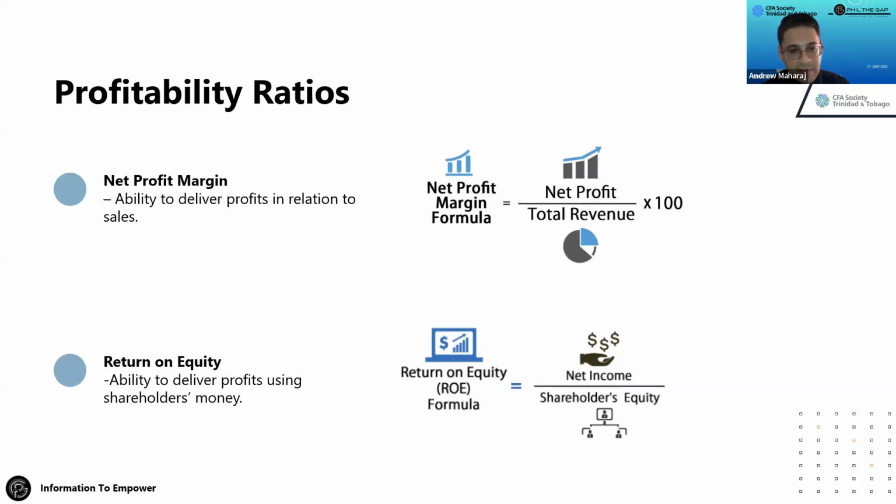And just for everyone's point to note, revenue and sales are the same thing, and that's usually found at the top of the income statement, right? And profit and income is usually synonymous with each other. So if you see somewhere it says net profit or another place you see net income, just know that it essentially means the same thing.